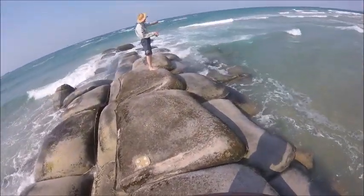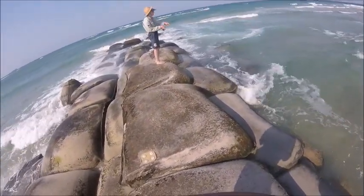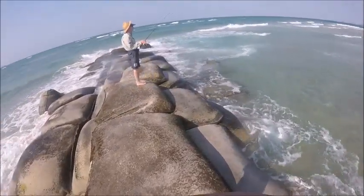Okay, so this shows how many whiting there were on this bank. Let's see how long it takes Dad to get this one.